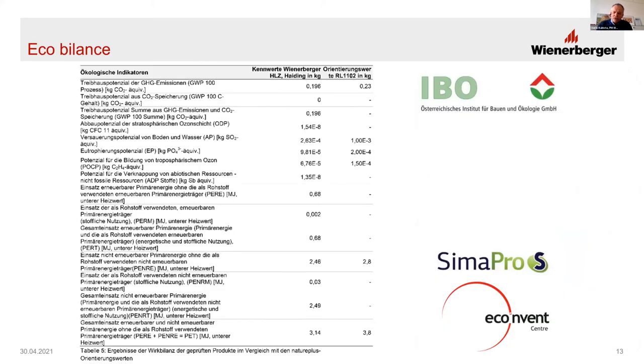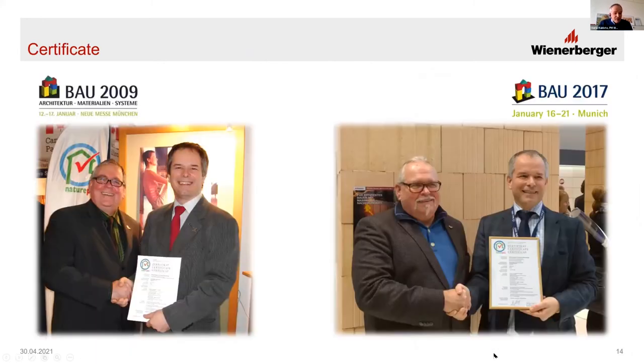And we also get a factory-specific life cycle assessment calculation with CIMA Pro and with data from ECHO Invent. Yes, and the highlight of the visit of the building trade fair in Munich was always the presentation of the current new natureplus certificate by Mr. Schmitz. You can see here Mr. Schmitz and me in both pictures like best friends over the years.